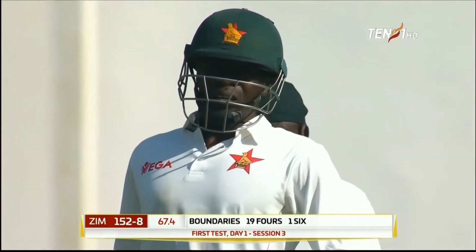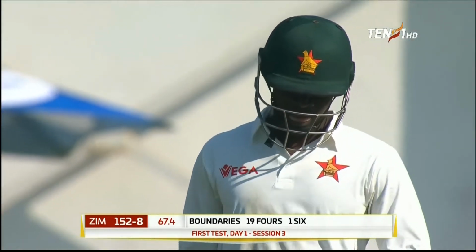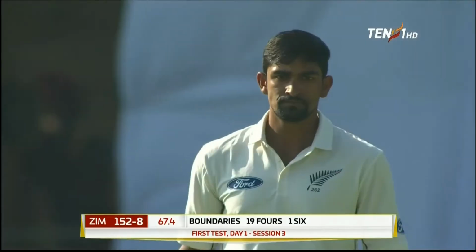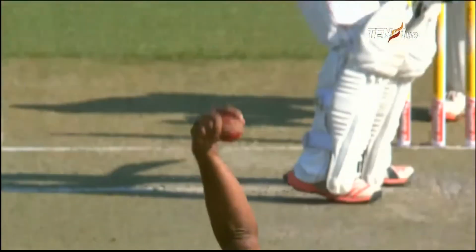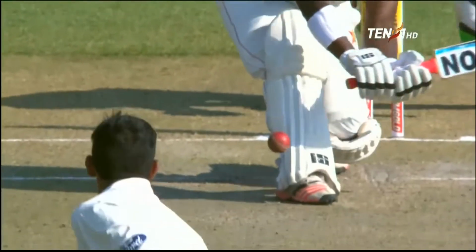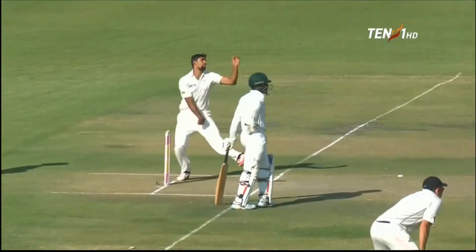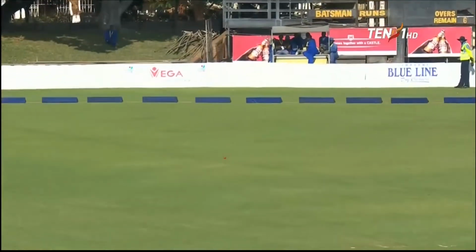Punch of the gloves, acknowledgement. It's been a good partnership between these two. It's now moved on to 80 off 208 balls. Back-to-back boundaries for the left-hander, Prince Mashaure. Again, there's a bit of flight and then a little bit of turn. Doesn't get out of the meat of the bat. It's a bit uppish. There's a leg slip, but then there's no protection.